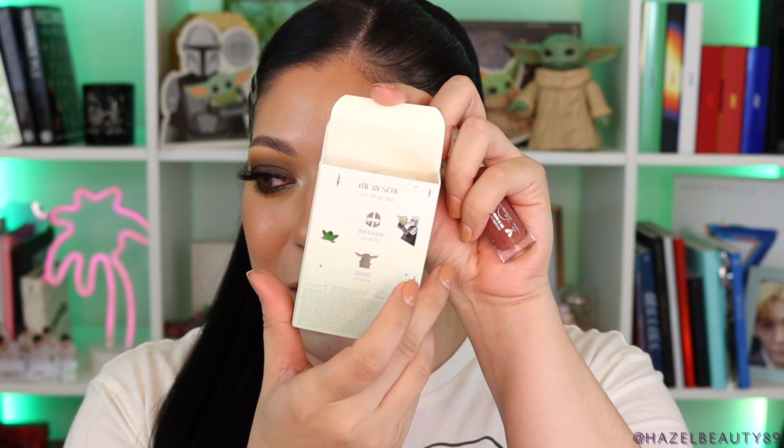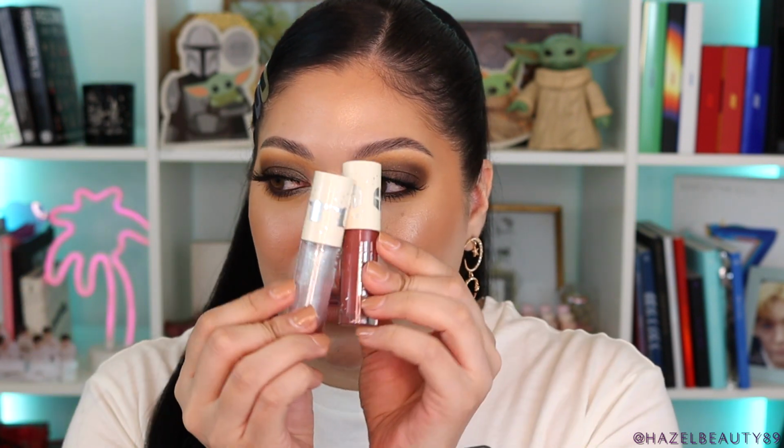And the last thing that came in the collection, this was a fairly small collection, literally just the palette and these two lip oils, and obviously they brought back the child palette as well. So we have these two lip oils. This packaging is so cute. Look at the back as well. The details and everything is just so cute. Here's the front once again. Then we have both right here.